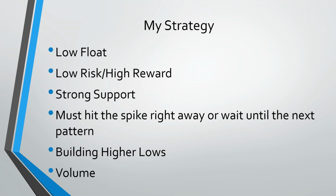Now, every single trader is going to have a little bit of their own unique strategy. Putting this strategy together is basically from me trading over the past couple of years and really finding what I like and what I dislike. And that's what I really want you guys to learn from this. I don't want anyone to follow exactly what I do. I want you guys to figure out what works best for you. We all have our pros, we all have our cons, we all have strengths, we all have weaknesses.